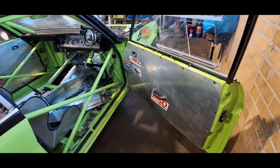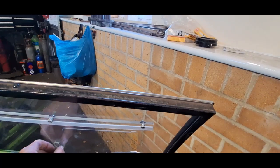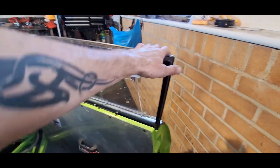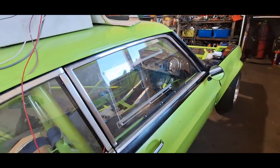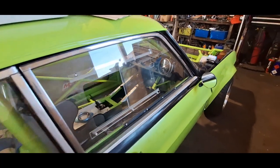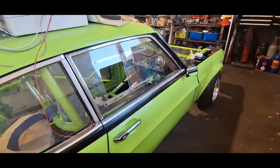But anyway. So, assuming you haven't seen this already, I've got the windows in. I've put the sliding window tracks in that I hate with a passion. They are awful. They don't work. You get red hot. You never get any ventilation in there. You can't get your arm through should you need to adjust the mirror. You can't hear the engine, and I just hate them, but I can't think of a better solution.